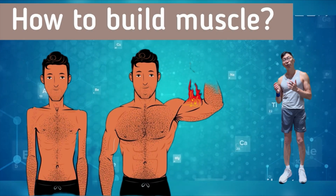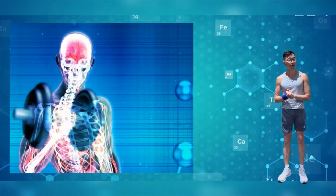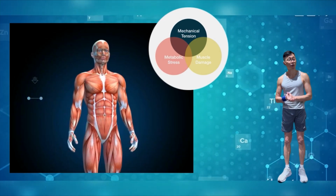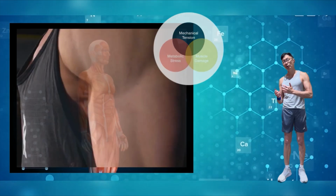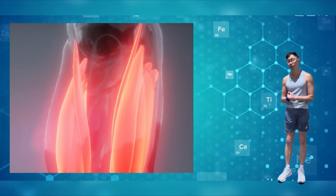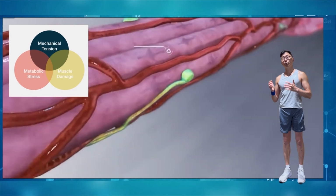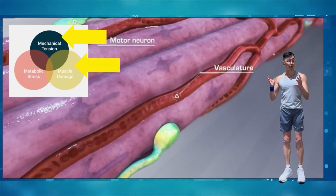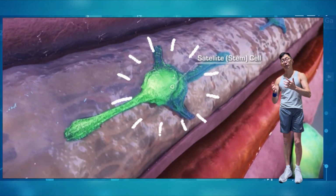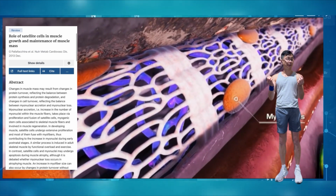But the question is, how do you build muscle effectively? Well, skeletal muscle is the most adaptable tissue in your body. To build muscle through weightlifting, you need to have both mechanical damage and metabolic stress. When you lift a heavy weight, the contractile proteins in the muscle must generate force to overcome the resistance provided by the weight. So, when you lift weights, your muscle fibers undergo trauma. When your muscles are injured this way, satellite cells on the outside of the muscle fibers become activated. They attempt to repair the damage by joining together, resulting in hypertrophy.